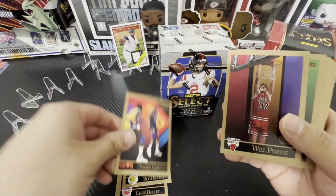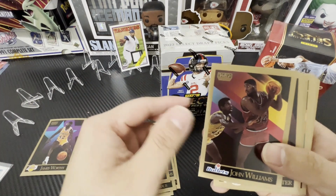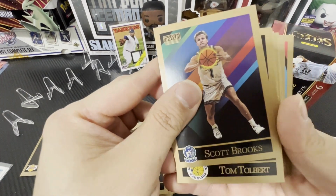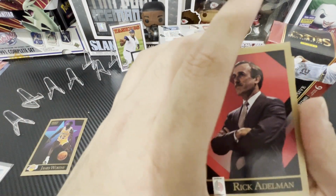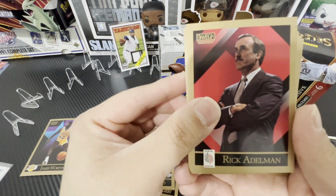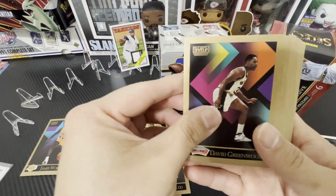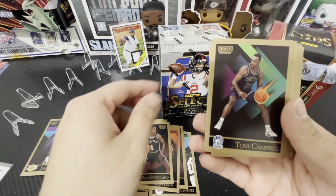Derek Chavalis. Will Perdue, Michael Jordan's teammate. Brad Loyes, Reggie Williams, former Spur, Terry Davis, John Williams, Ken Bradster, Alvin Robinson, Danny Young, Scott Brooks right here, former coach with the OKC Thunder, Tom Tolbert, Mark Akers, Coach Rick Adelman. He ended up coaching the 1992 Portland Trailblazers, who lost to Michael Jordan in the 1992 NBA Finals, also known as the Shrug, when he shot, I think, 7 3-pointers in 1.5. That's an amazing record. Delaney Rudd, Jack Haley, David Greenwood, Mike Jaminski, Andrew Lane, Avery Johnson, Ron Strickland, Tony Campbell.